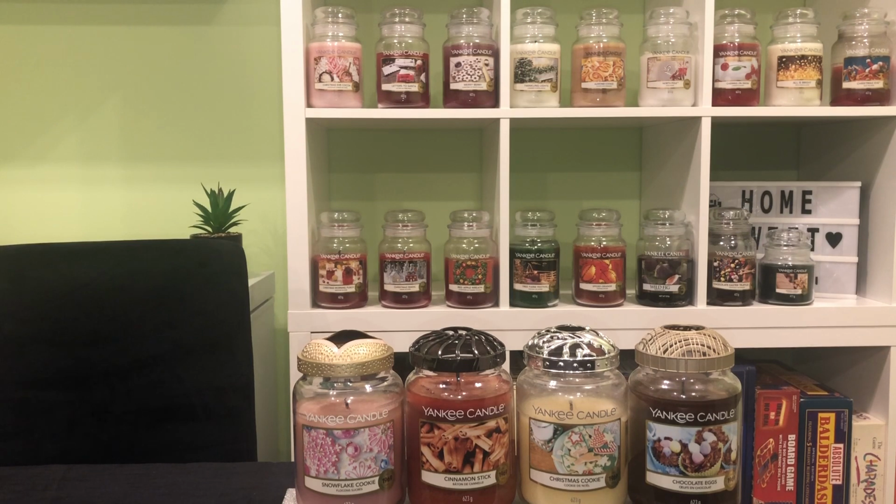The ones down here on the table, Snowflake Cookie, Cinnamon Stick, Christmas Cookie and Chocolate Eggs, I have not reviewed before. So I thought I'd take the opportunity today to just show you all the ones I used over the Christmas period. Obviously, Yankee Candles, the Christmas collection, Christmas Countdown collection this year, they're all out because I was using them. Every year I do use the ones that they bring out. But here on the table are some that I have not reviewed before, so I wanted to do that today. So I'll move on to the Easter ones when I come to that and explain, because you're probably thinking that's a funny choice. So first of all, I'm going to talk to you today about Snowflake Cookie.